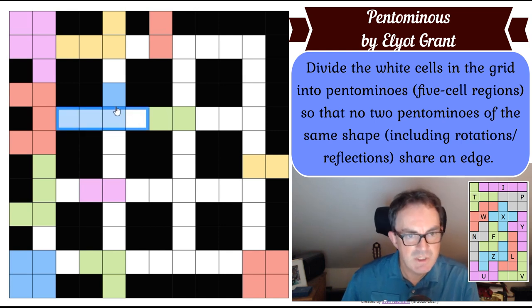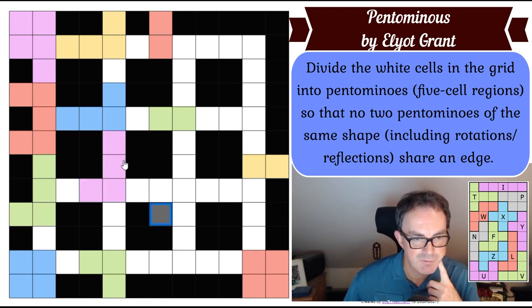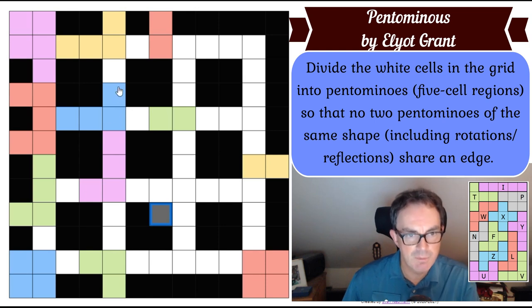Now that doesn't actually mean we know what blue is. Blue could go that way or that way still, but it does mean this square is not blue, and therefore that one is joining to purple. Oh, and this is getting dangerous now because that shape, the blue shape and the purple shape, are the same after rotation and reflection. So we've got to make sure, for example, if the blue grew here, the purple couldn't be there then, because they would be two V's. Similarly, if that one was taken, that would be a Y, and then we couldn't take that one with purple.